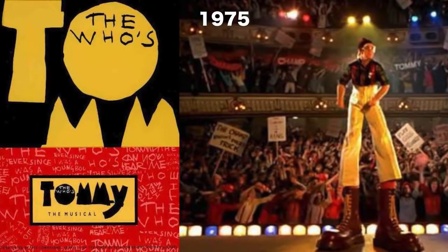In 1969, The Who wrote the rock opera Tommy, which was praised by critics as the most influential and best rock album since Sgt. Pepper's. This album got made into a film in 1975 in which Elton John famously wore massive DMs.